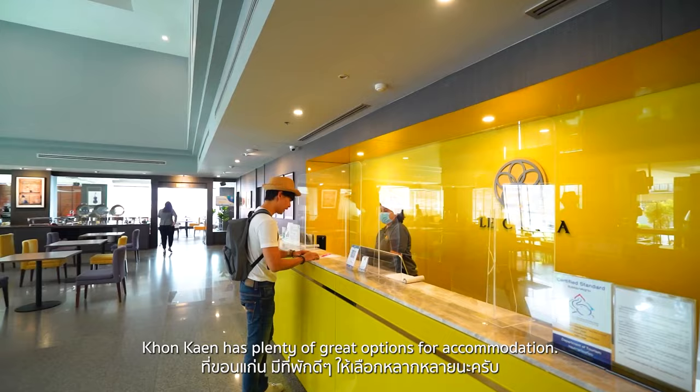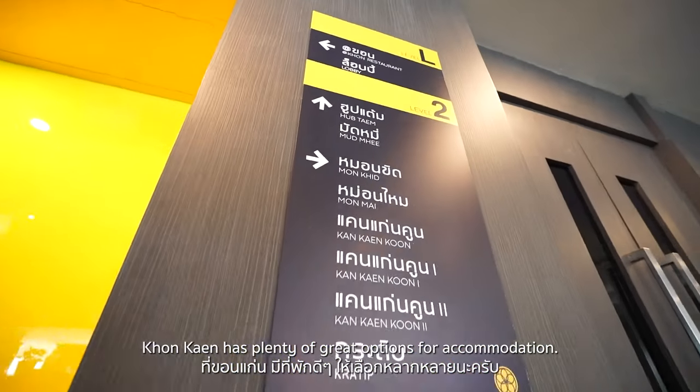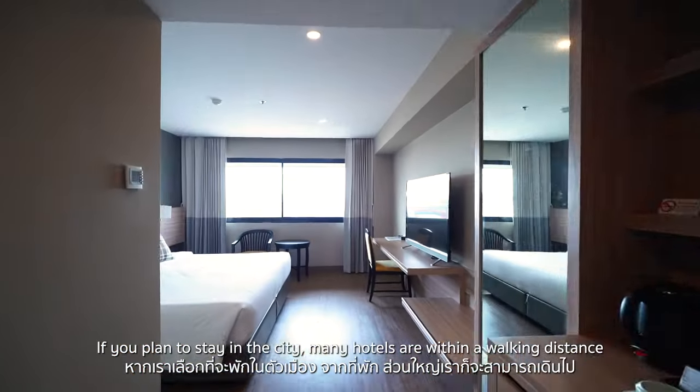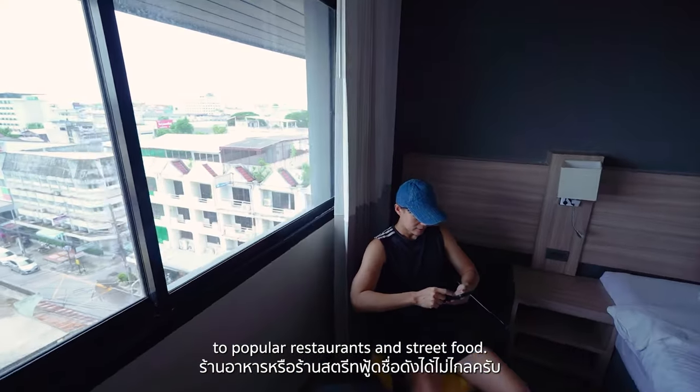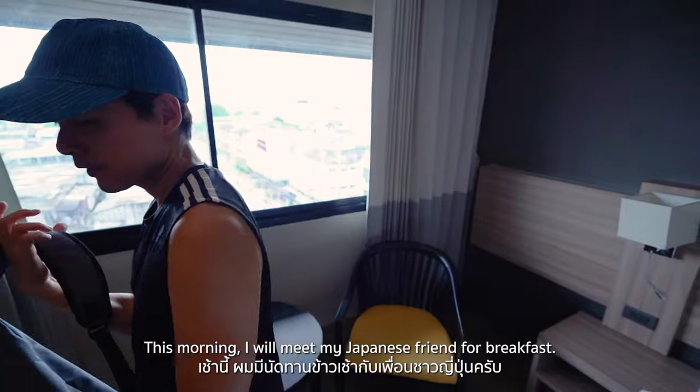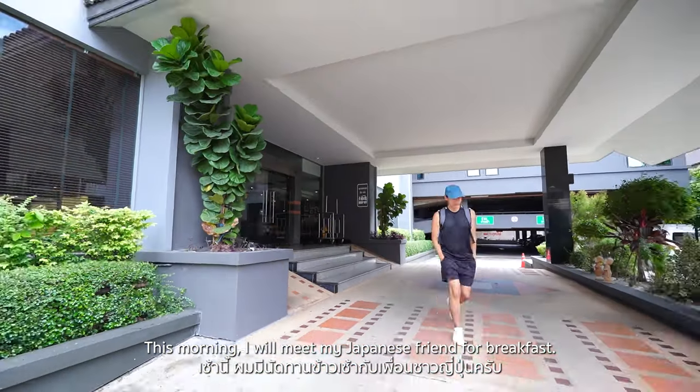Khon Kaen has plenty of great options for accommodation. If you plan to stay in the city, many hotels are within walking distance to popular restaurants and street food. This morning, I'll meet my Japanese friend for breakfast.